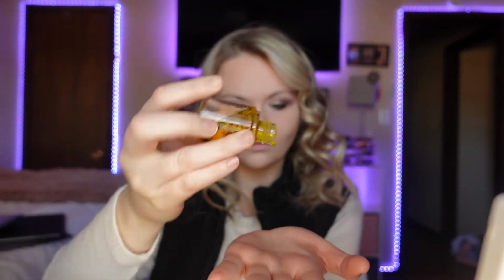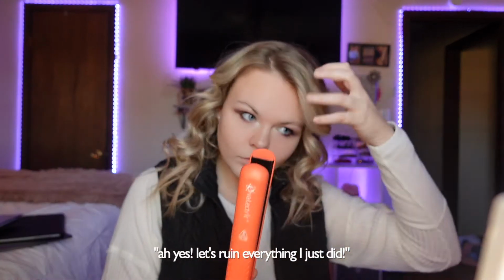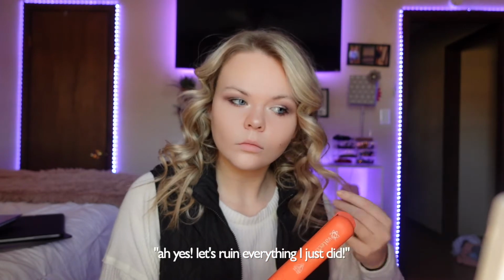Aside from that not so good transition, I'm using oil to break up the curls while also giving it some shine. This just makes the hair look more wavy, I guess. This is right before I start messing with the flat iron. I apologize ahead of time. But this will give my hair a cute glossy look to make it look healthy. And here we are with the flat iron.